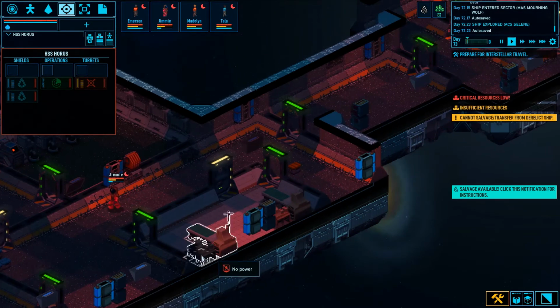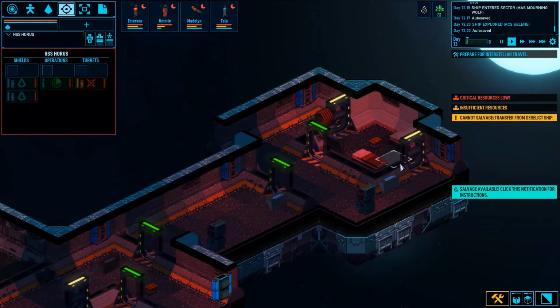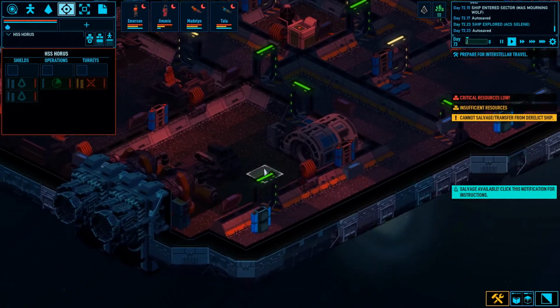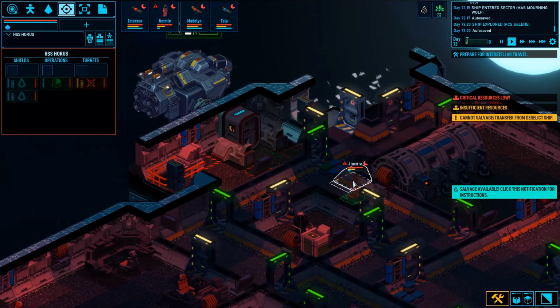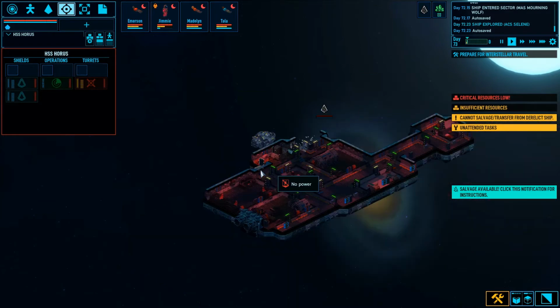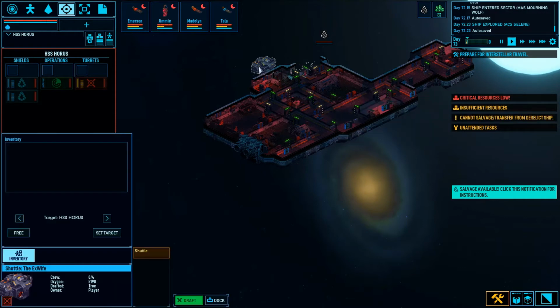Let's double check what we saw here. We saw no power. There's a bunch of stuff on the floor. There's a bedroom way up here at the front of the ship. A generator. Another generator. A bridge. Not much, honestly. Sorry for cutting into your dinner time there, buddy. Cannot salvage. Oh, shuttle's drafted. Oops. Sorry about that, Jimmy.